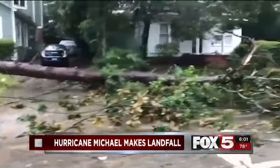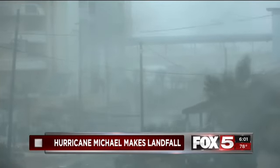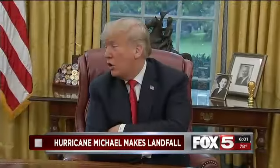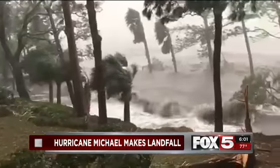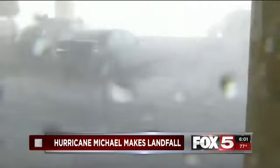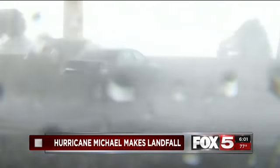Hundreds of thousands of customers are without power. Officials say it may not be restored for days, possibly weeks. President Trump received a briefing on the storm by FEMA. I had a long talk with Rick Scott, Governor Scott of Florida. Very well coordinated with all of the states. Millions of people across 6 states are under hurricane warnings and watches as the storm is expected to blow over Georgia and the Carolinas in the next few days.